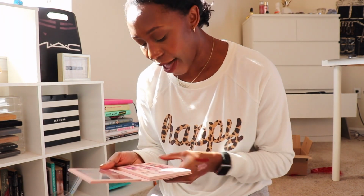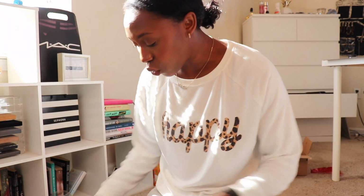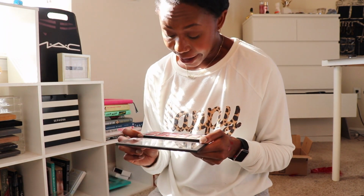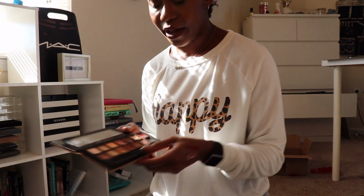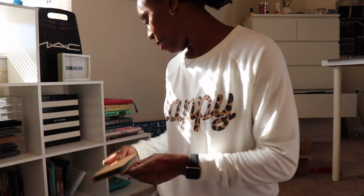Because I am going to get the Natasha Denona Love palette, I think I'm going to part with this. Again, I don't dislike it. It's not bad, but I want top-notch quality products, and I thoroughly love this palette, like a lot. This one's gonna be a hard one for me to decide if I'm gonna part from it, but that's that. Love Soft Glam, but I'm gonna give that away.